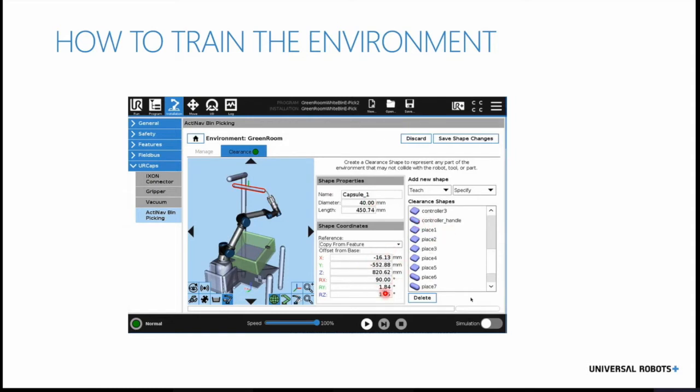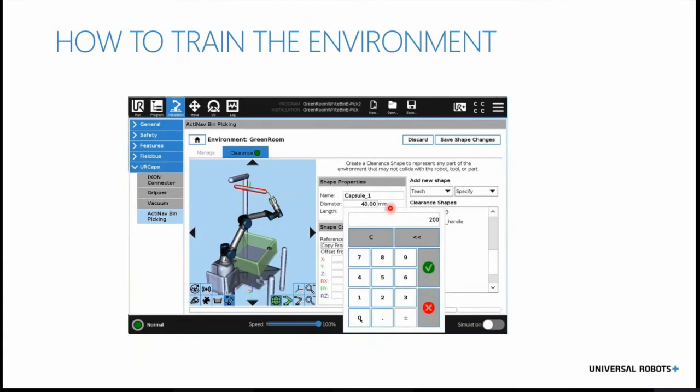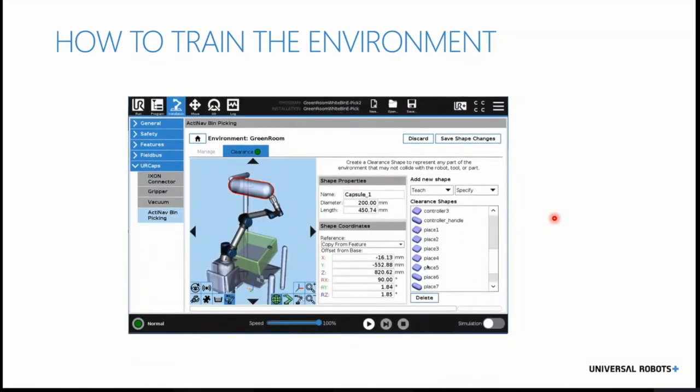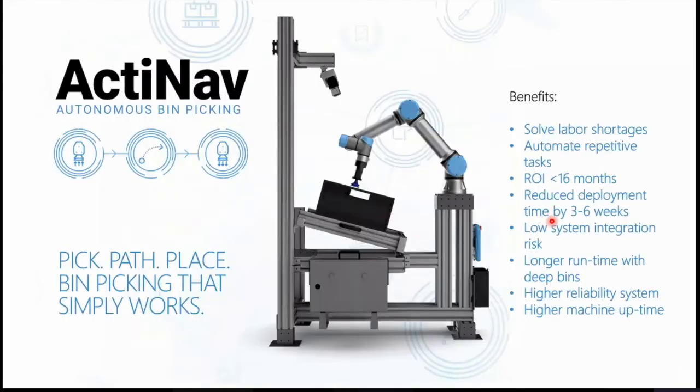It'll give you the positions of what those objects are at, and also give you some things to configure here with diameter and length. So if you wanted to make it larger diameter, you simply would type into that box, let's say 200, and there you go, changing the shape. You can do a little bit of validation to make sure that it's not hitting where you don't want it to, based on just visually seeing the end effector and where it is relative to whatever physical object you're trying to protect. And once you're good from there, you save and you move on. And obviously, you see that there are quite a bit of clearance shapes in this environment, which is important. But you hit your save, and you're good to go.